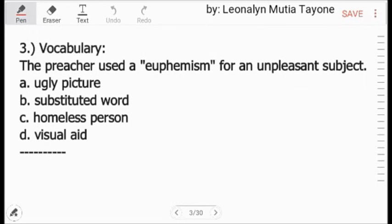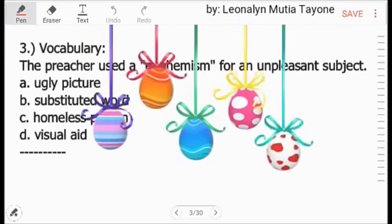Now we will go back to question number 3 na vocabulary natin. But before we answer this, let me also give you some tips kung paano mag-choose ng sagot lalo na kapag di nyo alam ang sagot. Maraming paraan para makaguess ka ng tama. Kumbaga, maging magician ba sa exam?